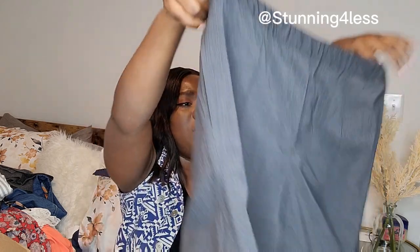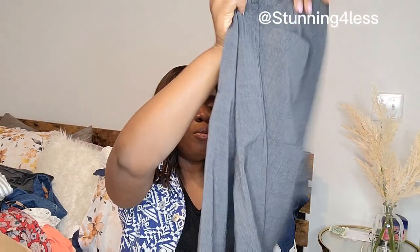I don't even know if it's for a woman or a man, but it has an elastic waist. It has a YKK zipper, and that's about it. Size medium. I don't know if it's woman or man. Okay, next. I just have two left.